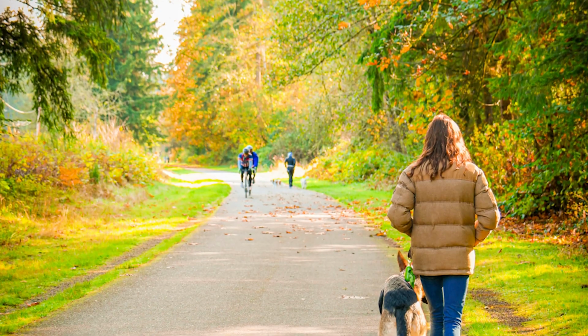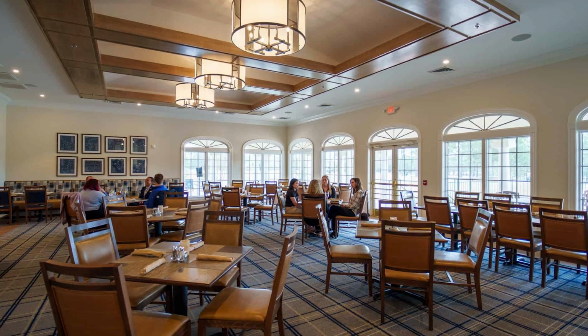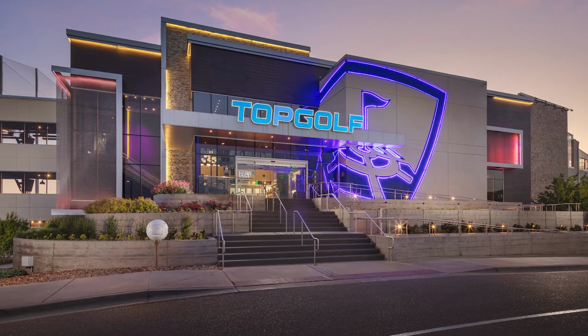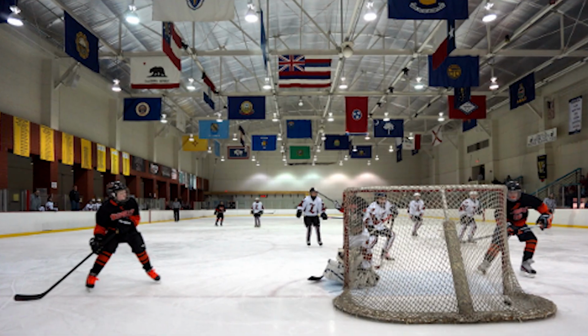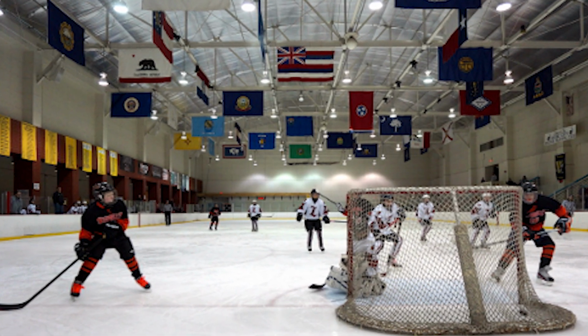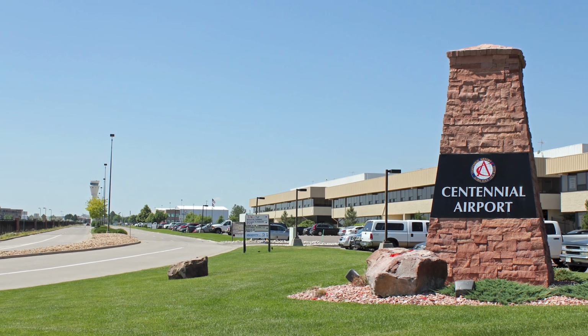Some things people absolutely love about living in this community is the family-friendly atmosphere, the numerous parks and trails all nearby, and it's close to a lot of suburban amenities as well as more unique dining and entertainment options. You got Topgolf here in Centennial. You also have South Suburban Parks and Rec that has an ice arena for kids to go and ice skate at. You have numerous golf courses around the area. Also, Centennial does have its own private airport. So if you fly private, right down the street, easy access to that as well.